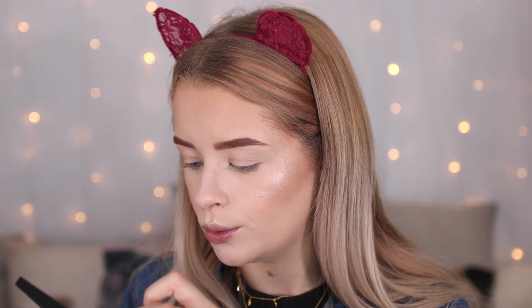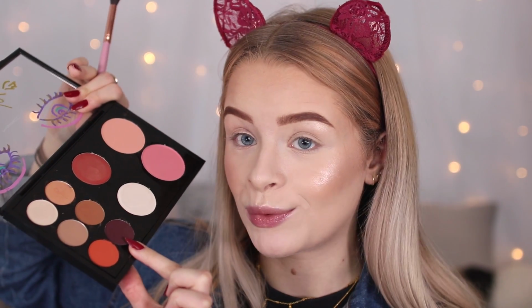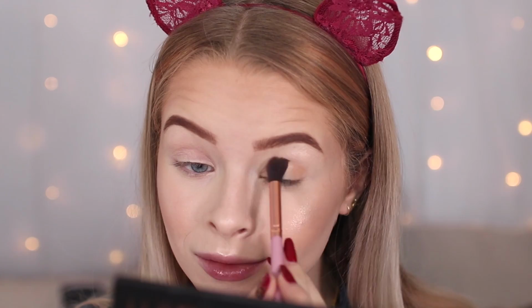Saddle, which is this warmer dark brown. Orange one is called Red Brick. And then the purple is called Sketch. I'm going to start with this one, then move on to this one, then move on to this one, then this one, then this one. So hopefully you guys will kind of see what I'm doing. I'm just starting with that lightest transition shade.